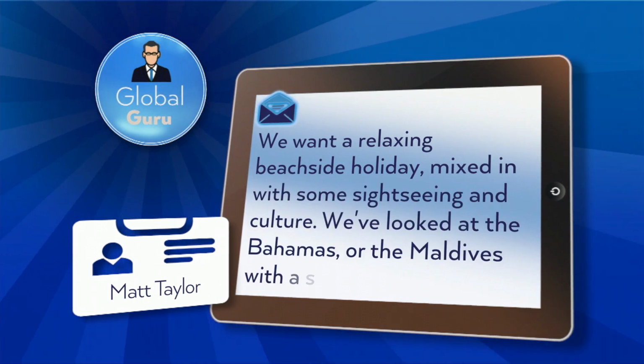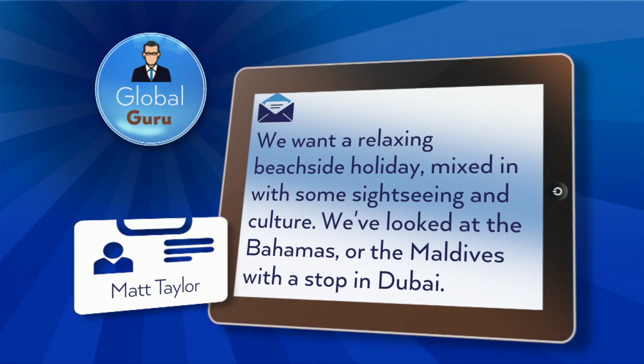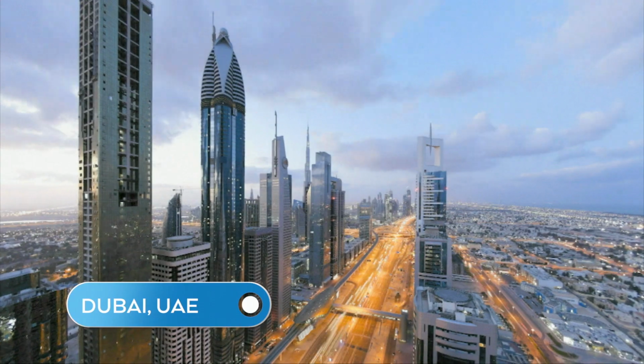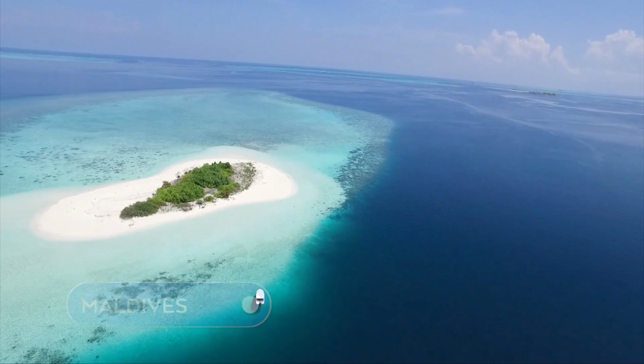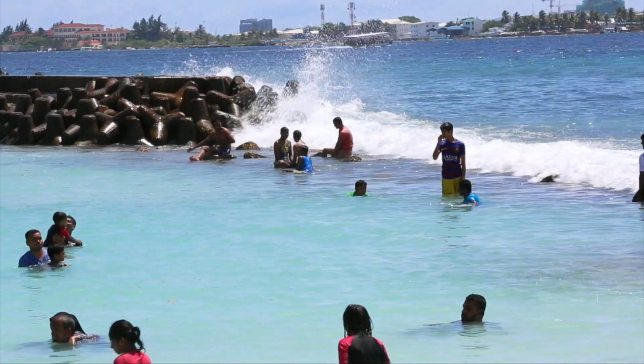Next, Matt Taylor from Stafford in the English Midlands is getting married in April, and he still hasn't decided on a honeymoon location. We want a relaxing beachside holiday mixed in with some sightseeing and culture. We've looked at the Bahamas or the Maldives with a stop in Dubai. The Bahamas are expensive to reach and to stay in, and not renowned for their depth of culture or great sightseeing. There's more on offer in Dubai and the Maldives, but that involves a long and expensive flight at a time of year when the southern Mediterranean is at its best.